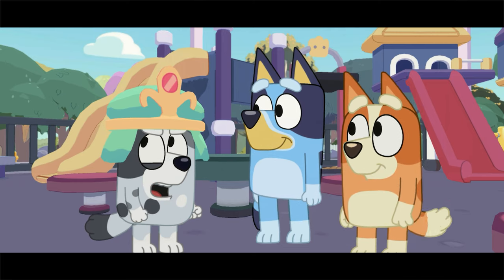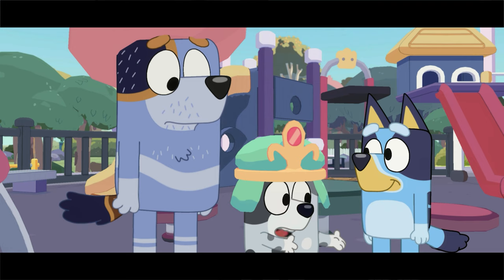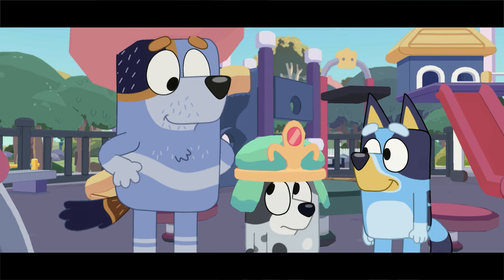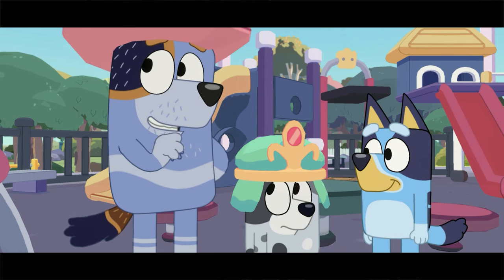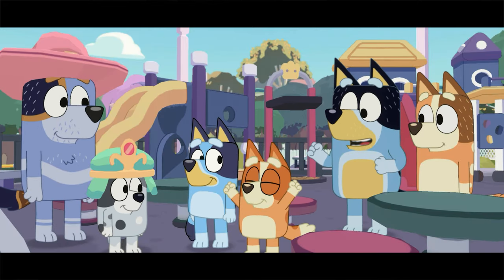Okay. Dad! Yes, Muffy? Where are my dress-ups? We need them to play Ground is Lava. I think you left them over at the playground with the flying fox. We'll go get them. All right, gang, let's go.